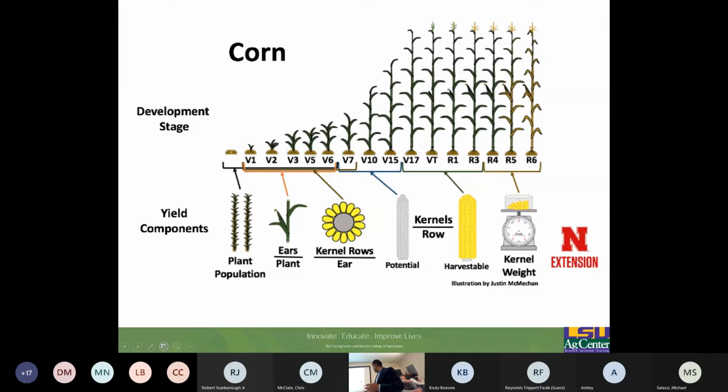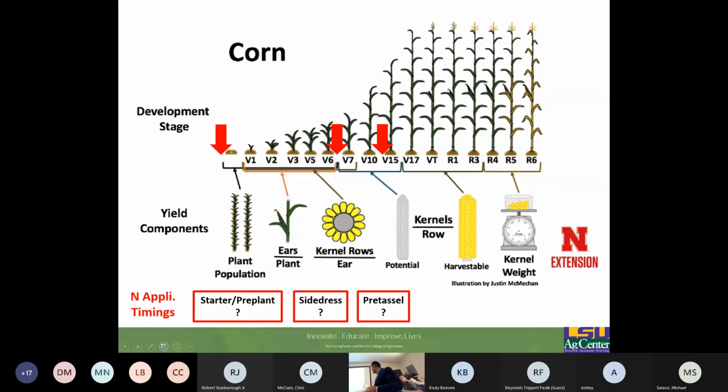And after V15, how many harvestable kernels you got, that's fixed. So my point is, you need to pay attention to this critical stage to make sure you don't run out of any nutrient, especially nitrogen. So how should our nitrogen timing look?